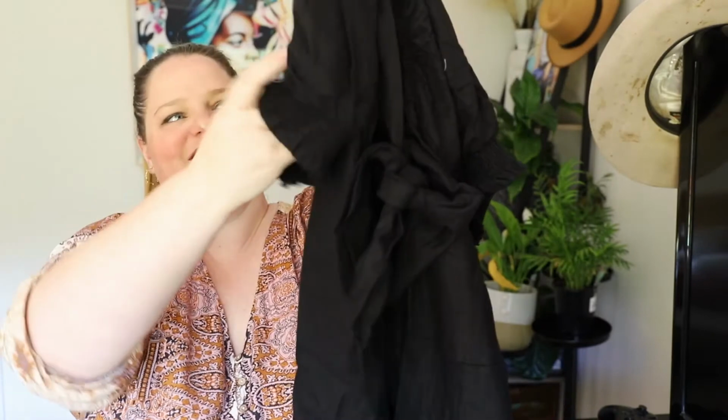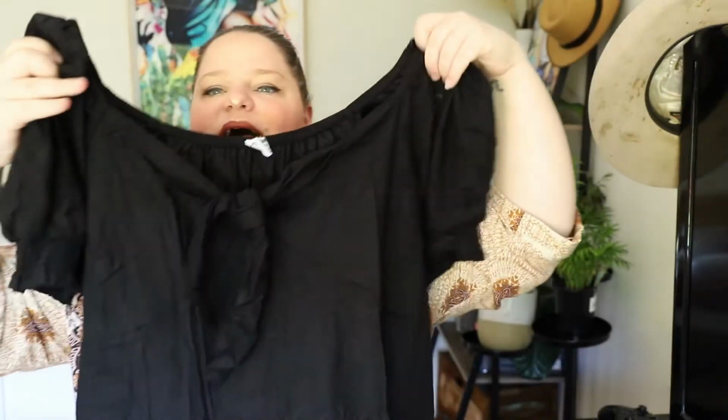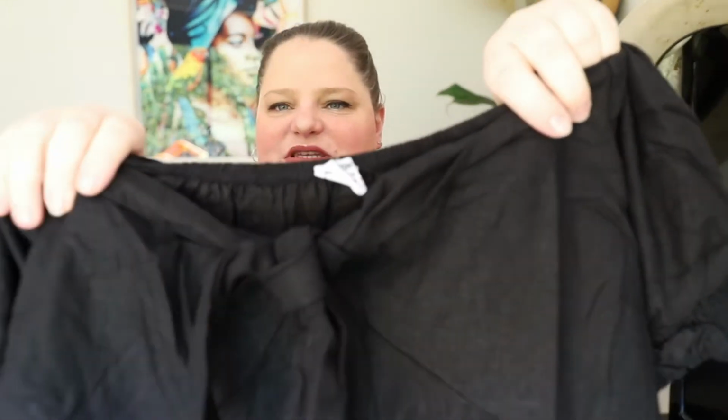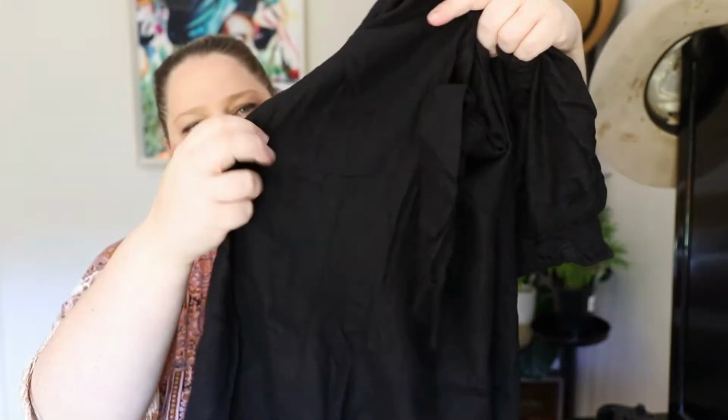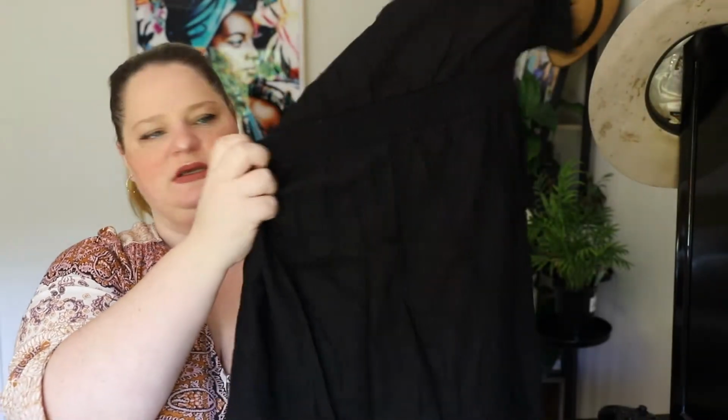So it is another sort of short balloon sleeved peasant style dress, but it's really hard to see. It's got this really cute sort of tie knot detailing. It's got a lot of stretch around the back middle, so it should fit and it should be just above the knees in length. I think that one's a bit hard to see until we try it on, so let's have a look. I'm sorry I have the wrong bra on for this, but I'm not gonna change it.